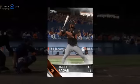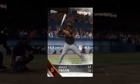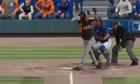And guys, the Giants were buoyed tonight by a fine offensive performance turned in by this man, Angel Pagan. Picture perfect there. He's our top player of the game. Yeah, he came through with a couple of hits, but more importantly, that big home run, which really led his guys to this victory.